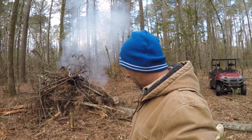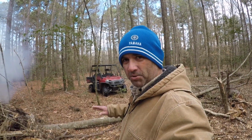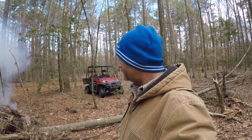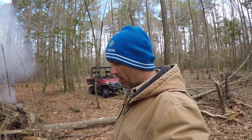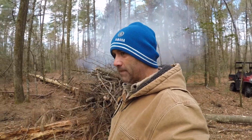It's too wet to bring the tractor in here. I don't want to tear up the ground. My Polaris is dragging on the ground in some of the areas. I haven't got roads built for heavy equipment back here yet, or cars, just Polarises, four-wheelers, stuff like that. My tractor would be fine, but I just don't want to road up my property. So I'm gonna get this fire going, and then I'm gonna start dragging stuff to it and see if I can't do a little burning today.